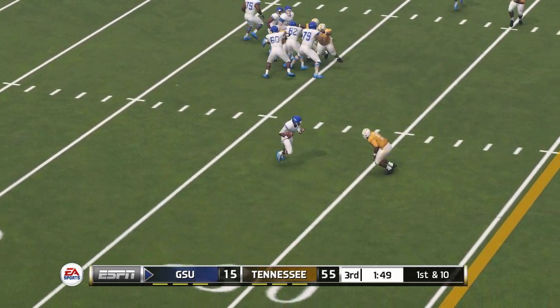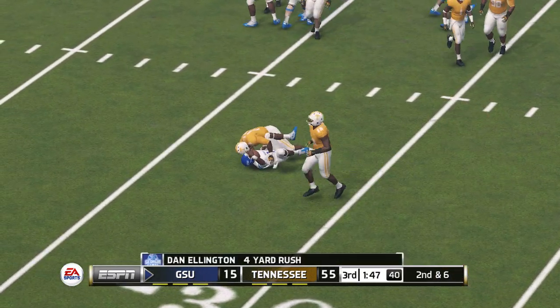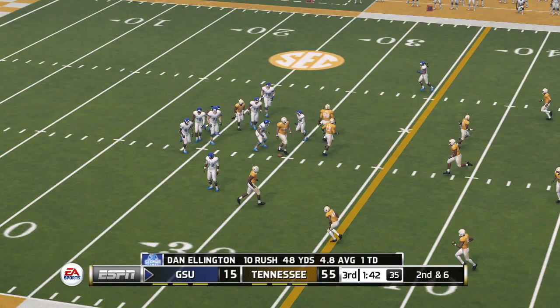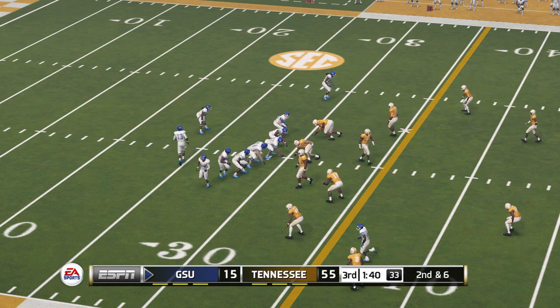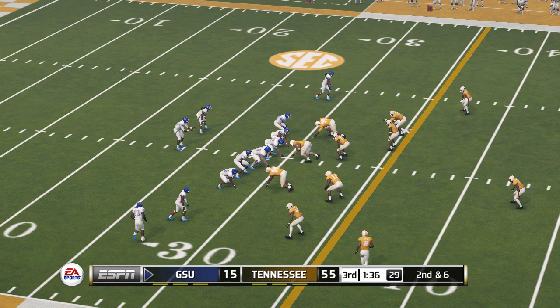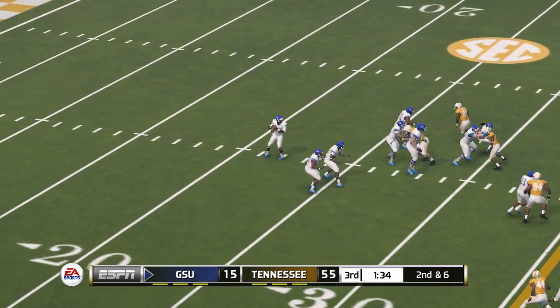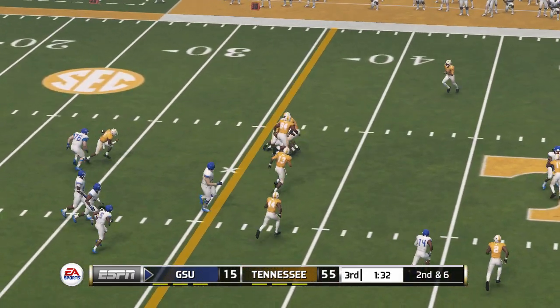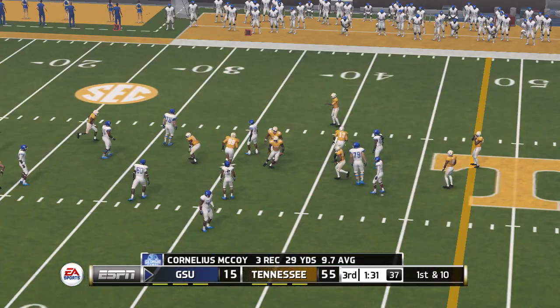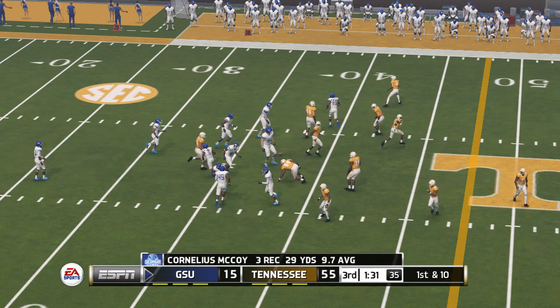He's going to try and scramble. He's tackled around the 29-yard line. That makes it second and six. And he's hit immediately. That's good for a gain of 8 yards. That makes it first and 10.